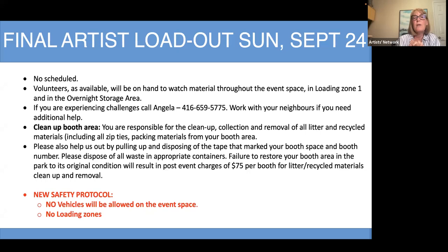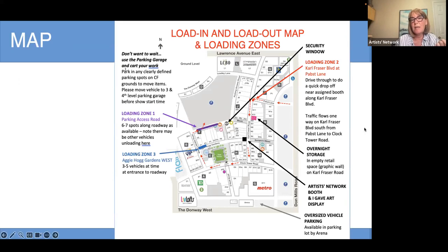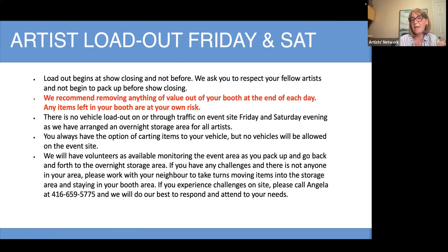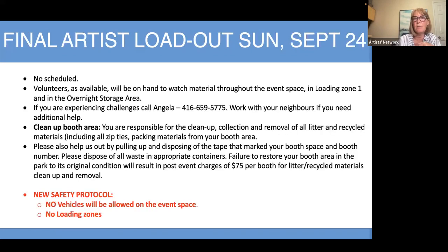There's no schedule. Volunteers will be available to watch materials again throughout the event space and loading zone 1. Just to repeat one more time, I'm going to go back to this map so everybody knows: it's basically this space here by the parkade behind these retail locations. You can pull up your vehicle in here if you have a vehicle pass. There are spots for 8 or 10 vehicles. If all the artists come down at one time, we definitely don't have a spot for you to load out.